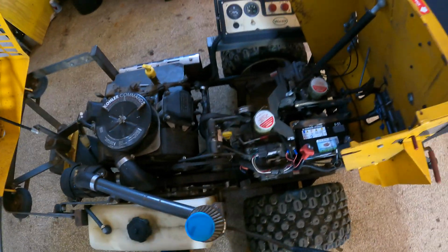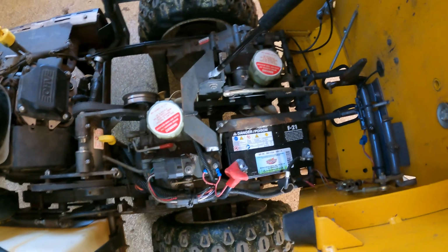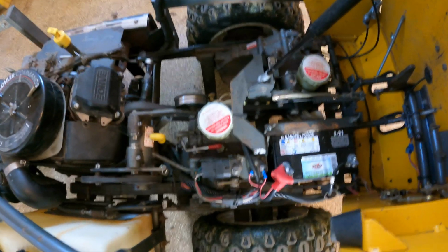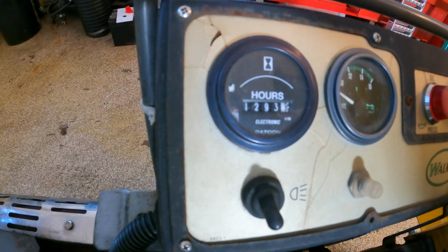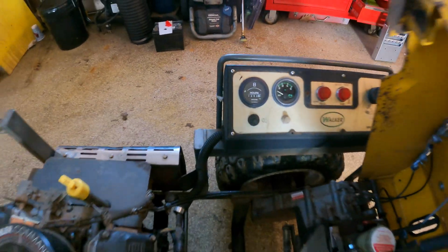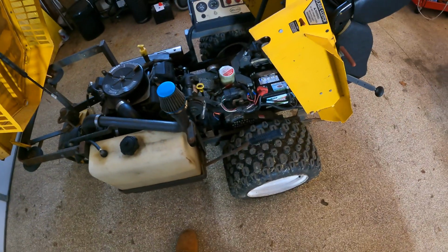Everything else seems to be in good shape on this mower. I put a new battery in it today because the other one was junk. I drove it around the yard. The hydros are very nice in it. The frame looks very nice. The mower itself has low hours on it. It's 1,293 hours. Everything here seems to be pretty nice. That was another reason why I wanted it.